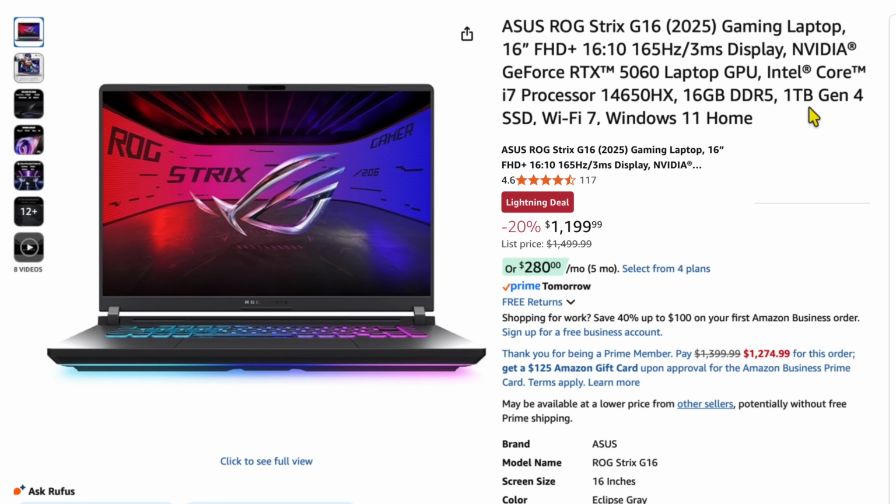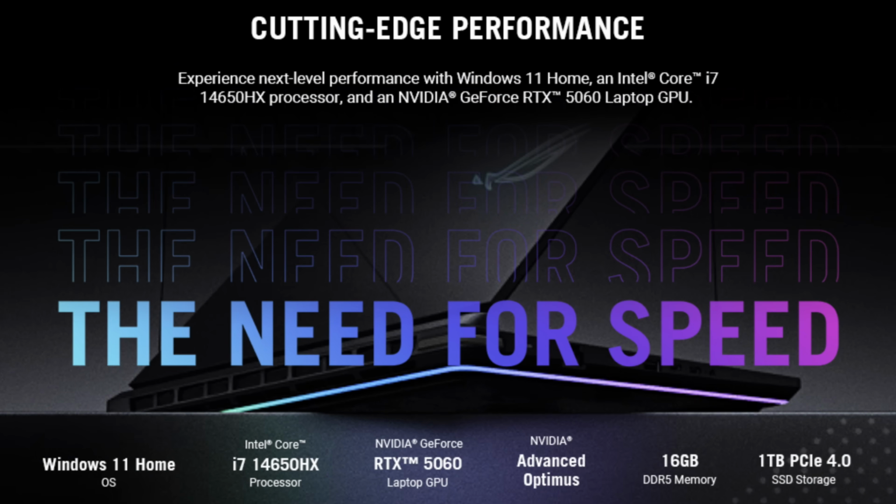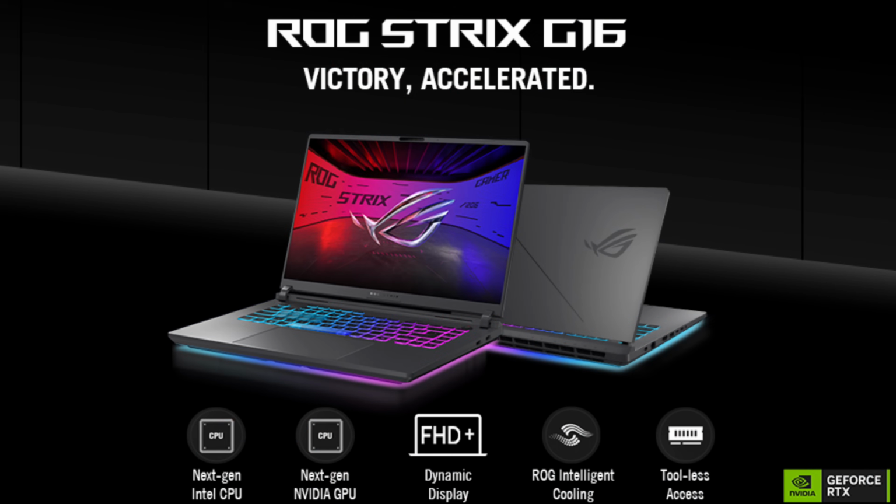Now this is usually around $1,400. It's $1,199 right now. Incredible, especially with that graphics card. It should be able to play most of the modern games. And obviously you got to tweak the settings and stuff. But I think for $1,199, that's a steal right there if you're a gamer.